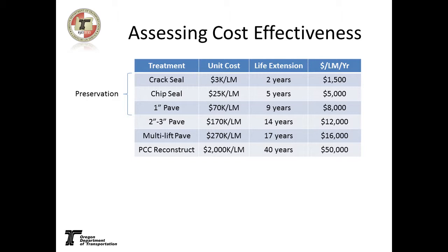As Rod probably mentioned, a lot of this stuff is now we have data in place. We've been collecting data for a long time over the years, and so we have a lot more information now available with which to make some decisions about what we're doing. This chart here is basically real world cost information and life information, as best as I can put together, for the types of preservation treatments that we have. When we talk preservation for this group, I mostly consider those top three treatments as the preservation treatments.